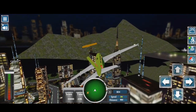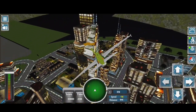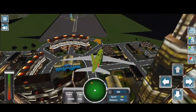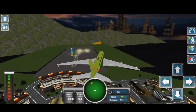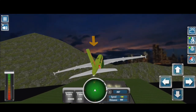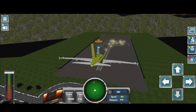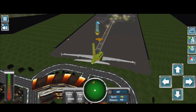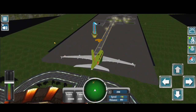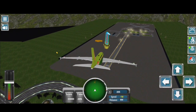Control 42, contact route 120.6. 120, 042. American 1821 at 190 for 16,000. American 1821, any requirement for American 1821 on the speed? American 1821, yes, sir. Reduce speed to 250, 250. Okay, American 1821, 250. Roger, I'll give that to you a little bit late. Once you reach 10, just reduce to 250. American 1821, roger.